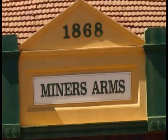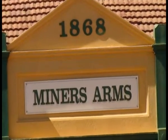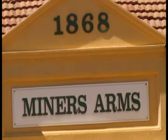The Miners' Arms Tavern dates back to 1868. I enjoyed a beer there, but there wasn't much about mining.